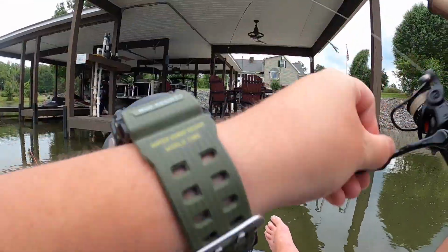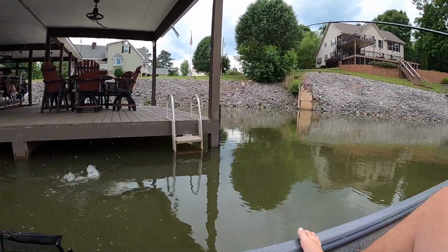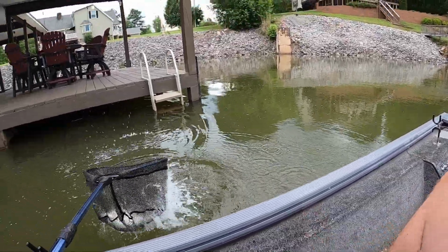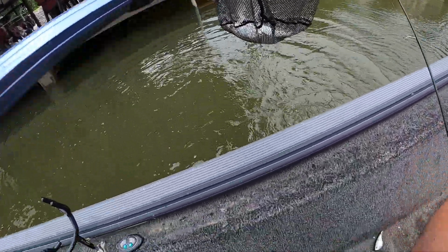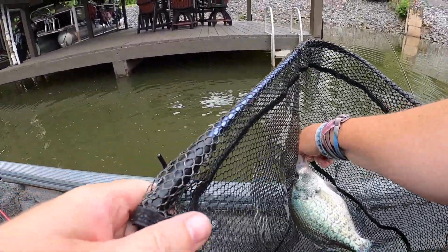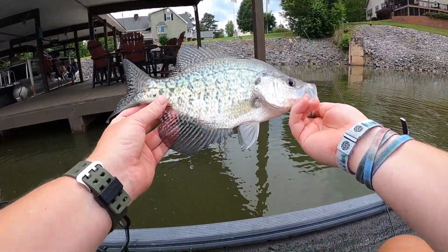Oh, there's one. It was a good one. Oh, that's a good one. That is a good one. Oh, it's a good crappie. Look at that one, guys. Good, look at that crappie. That is a crappie. God, look at the size of that thing.